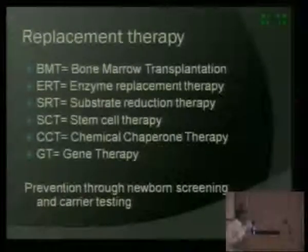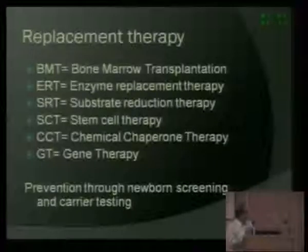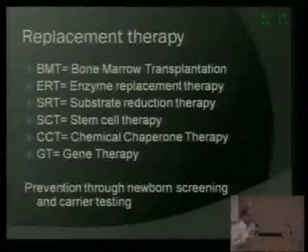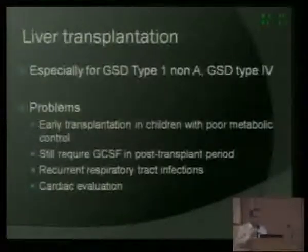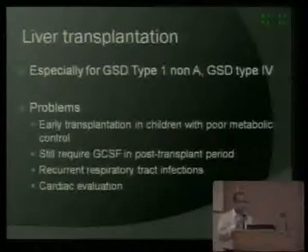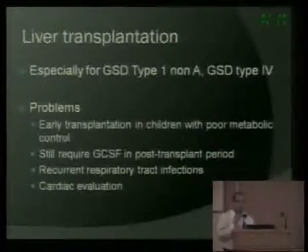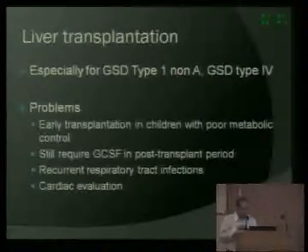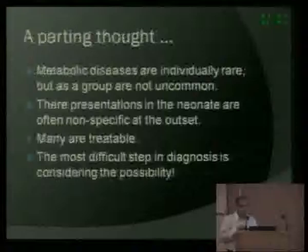And there are replacement therapies available for most of these diseases. There is now fascinating experience being developed in substrate reduction therapy and enzyme replacement therapy. So there is a lot to look forward to for the diagnosis and the treatment of storage diseases. Liver transplantation is usually reserved for GSD type 1, and in GSD type 1b, really, there is inflammatory bowel disease and there can be kidney involvement. So timing of the liver transplantation is very important in these children, and it is quite important to do early transplantation sometimes with poor metabolic control, but this will continue to require GCSF in the post-transplant period, and a good cardiac evaluation is necessary before liver transplantation.